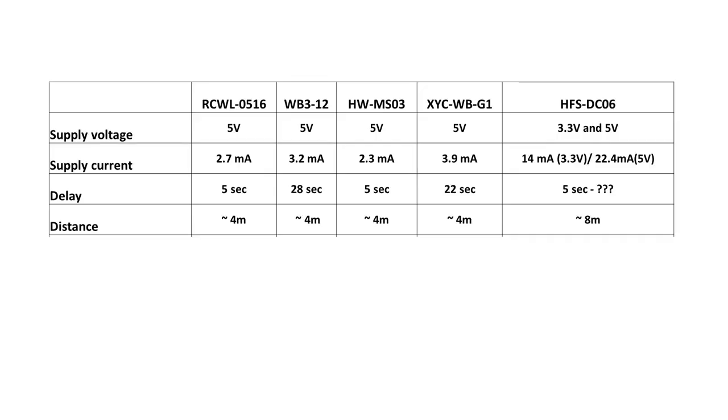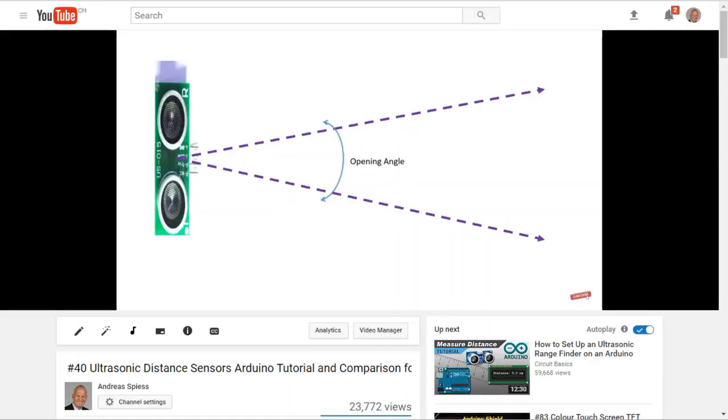The only device which was clearly more sensitive was again the HFS-DC06. We did a short test and were able to detect also movements over a distance of 8 meters. Of course, with a maximum sensitivity selected. By the way, its sensitivity selection works fine and you can restrict the detection range down to about 1 meter. PIR and ultrasonic detectors had a detection range of about ±30 degrees.